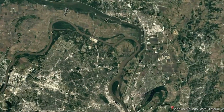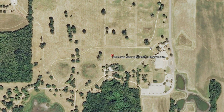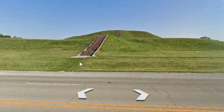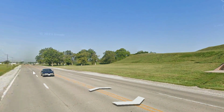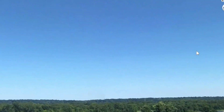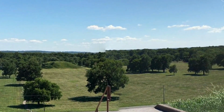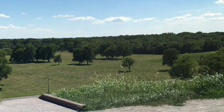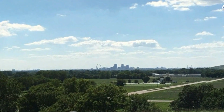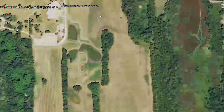Let's go to Cahokia Mounds, Illinois. This is the site of a large Indian city. This site in the 12th century was larger and more populous than London, England at the same time. The mound towers over the valley. This will definitely be a video for the future. I've been here before, and it will knock you over. The base of the pyramid takes up more square footage than the Great Pyramid in Giza, and from the top, you can see all the way to St. Louis. But I wanted to look here for a reason.